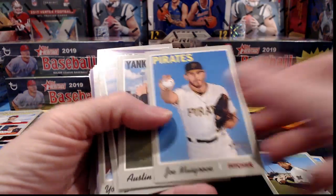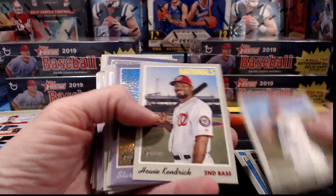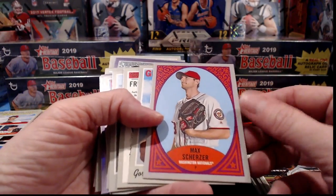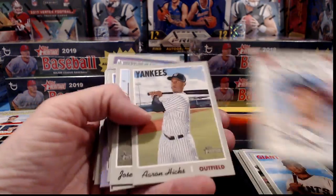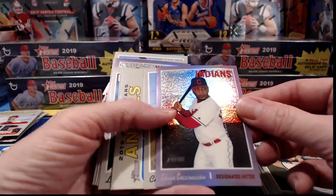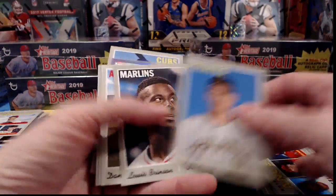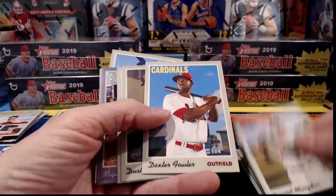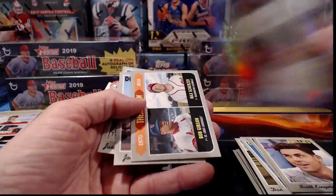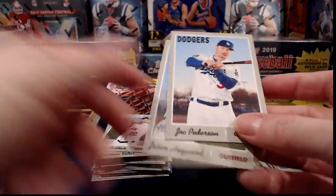Trey Mancini, hot box chrome. And Starlin Castro, hot box. Max Scherzer insert. Freddie Freeman insert. That is an Indians Encarnacion hot box. Andujar, Yankees hot box. Then and now, we've got to put that up there.